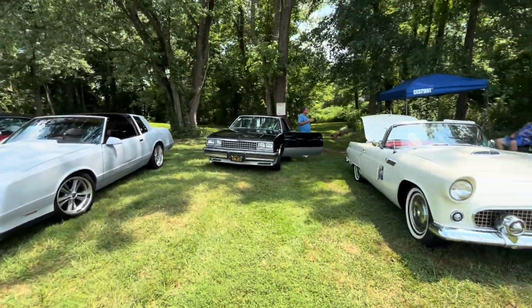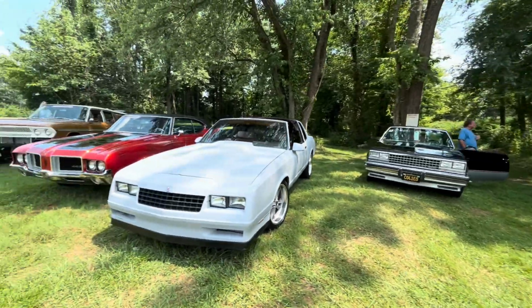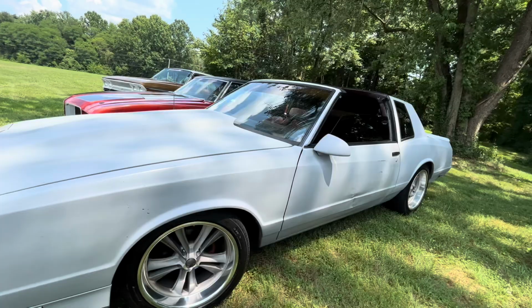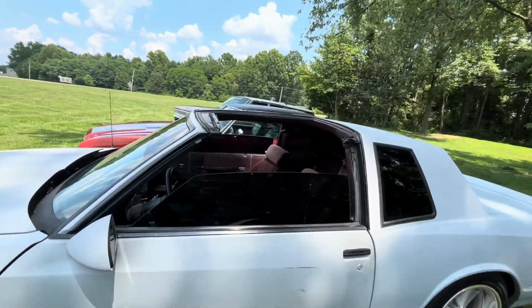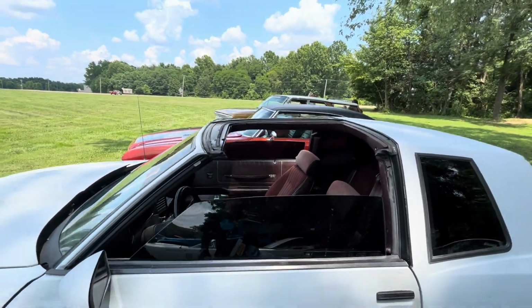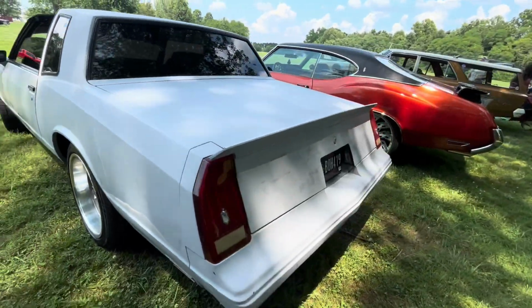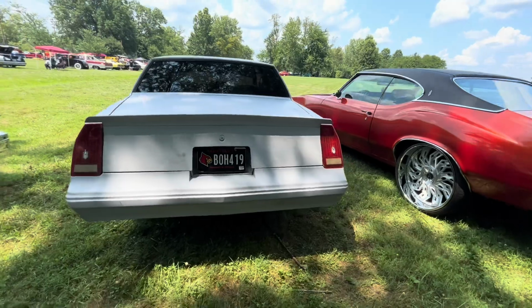That's a nice El Camino too, right there. Got the T-tops right here in this Monte Carlo. Yeah, that's real T-tops too. Looks like he's working on it, ready to get it painted. That's nice.